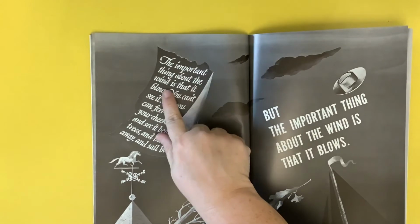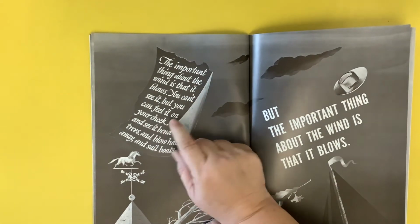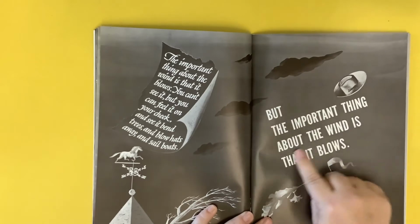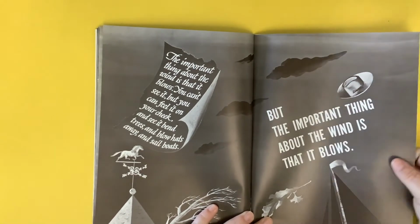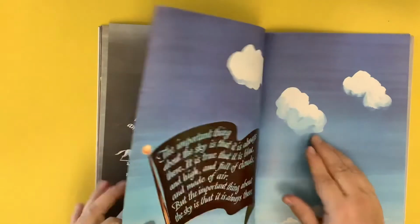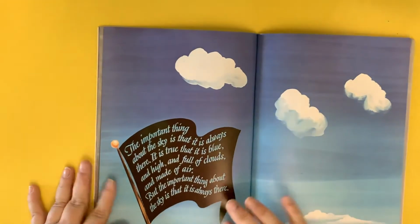The important thing about the wind is that it blows. You can't see it, but you can feel it on your cheek and see it bend trees and blow hats away and sailboats. But the important thing about the wind is that it blows. Have you ever seen anything blow away in the wind? Sometimes I see the wind blowing the leaves around. I saw that on Sunday. The wind was so strong on Sunday.